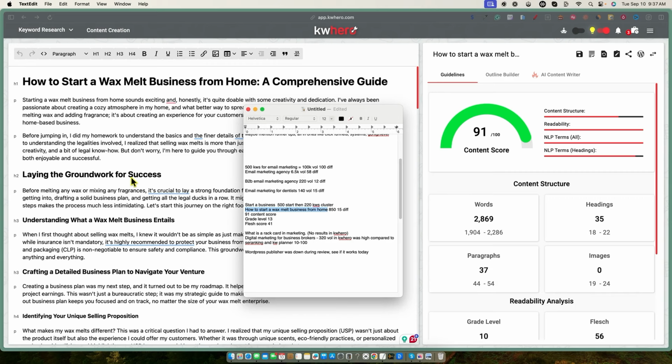It might have been something that we also chose in the settings with the outline builder and the AI content writer, as far as the casual, the first person, all those kinds of things. And then we said beginner. We wanted to write as a beginner, not intermediate. And so grade level, I'm happy with that. The 10, that's great with this amount of words written.